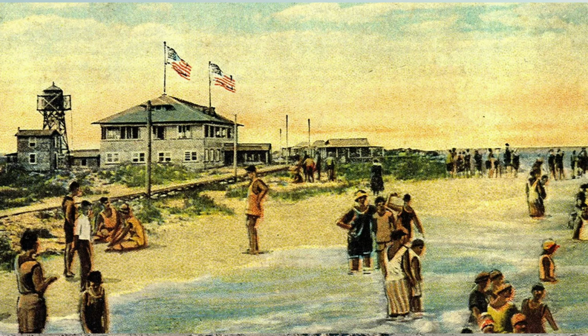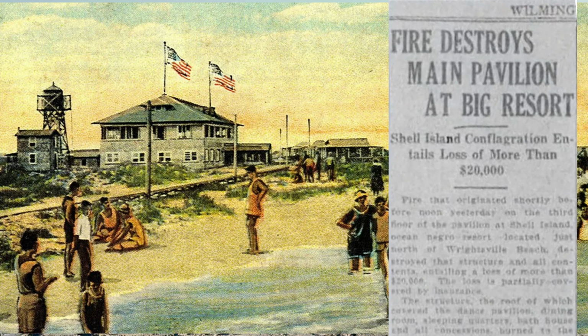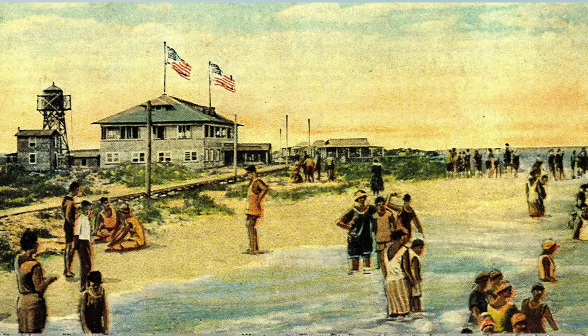In early 1926, however, there was a fire, and everything burnt to the ground. There were several possible motives, but some research points to the developers who had bailed out of the business a year earlier.